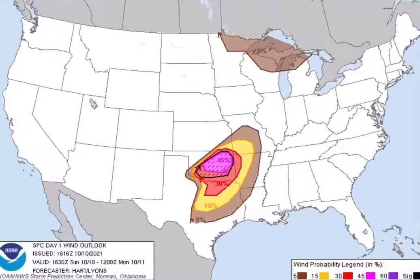Next, we go to the wind probabilities. There's a very high chance of damaging winds in these storms. If there's not tornadoes, there's going to be damaging winds in excess of 70 miles per hour across much of Oklahoma. Oklahoma City points eastward are expected to see the greatest threat. Again, in the hatched area, significant damaging wind gusts in excess of 90 miles per hour will be possible.